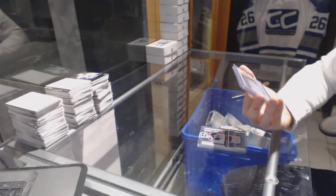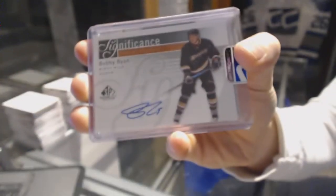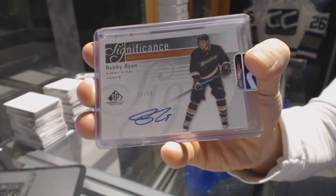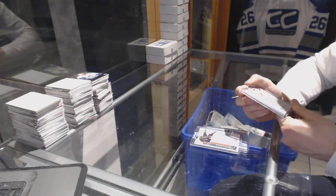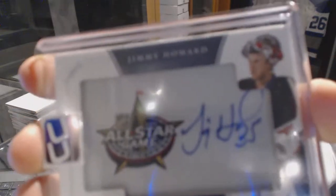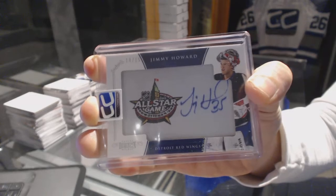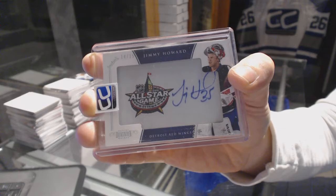We've got an 11-12 SP Game Used Significance Auto, number 33 of 50, Bobby Ryan. And we've got an 11-12 Dominion All-Star Autograph, number 14 of 15, Jimmy Howard.